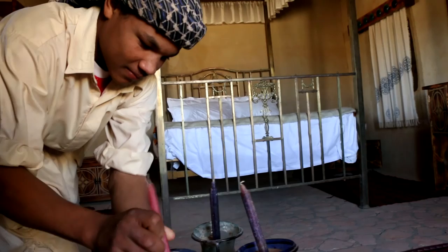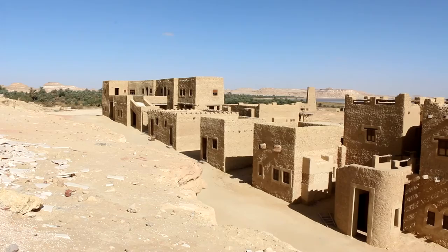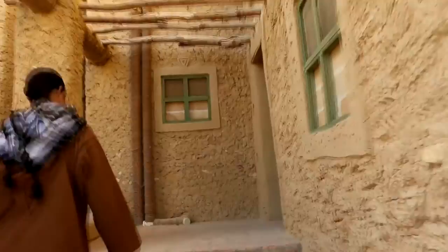At the ecolodge, we don't use any kind of electricity, especially for lighting, so that we keep this authenticity of the night sky. Taziri has been built through vernacular architecture, which shows the traditional Siwan method of construction, which is kershef. It's a mixture of mud, salty mud bricks, and sand. This method of kershef preserves a certain kind of temperature inside the room, so that it doesn't get very cold during the winter, and it doesn't get very hot during summer.